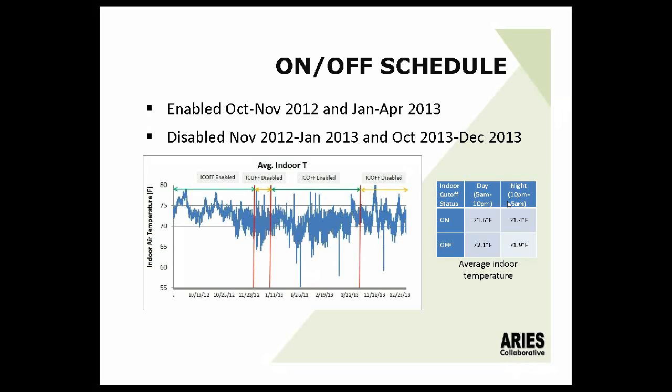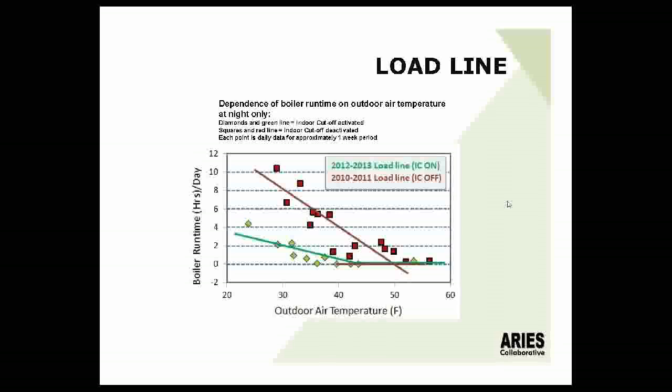You can see on the right here is a table showing the average space temperature during the heating season. And it decreased by about ½ degree when the indoor cutoff was enabled. So not a huge impact on indoor temperature, neither day or night, on an average basis. However, we did find that at night, with the indoor cutoff enabled, the boiler hardly ran at all.